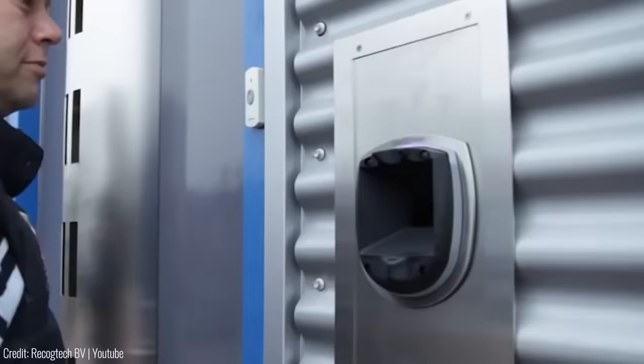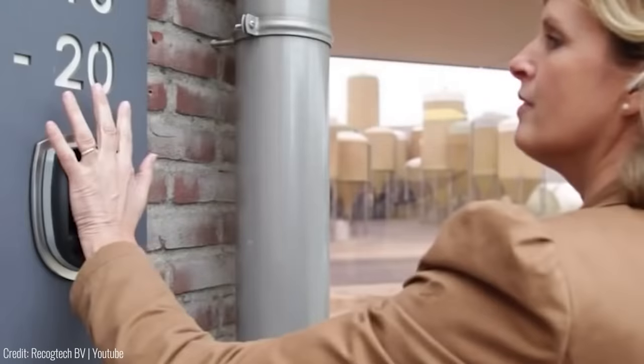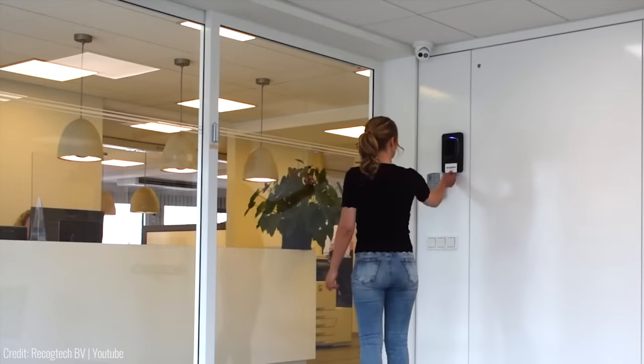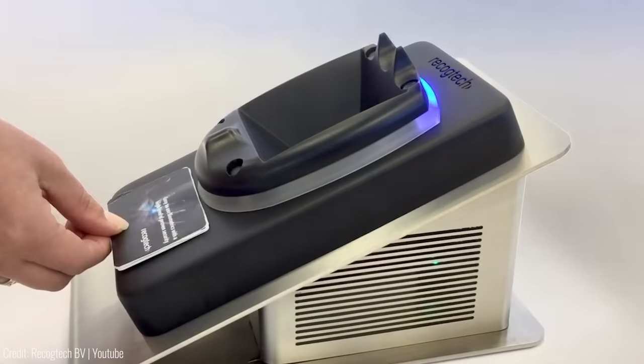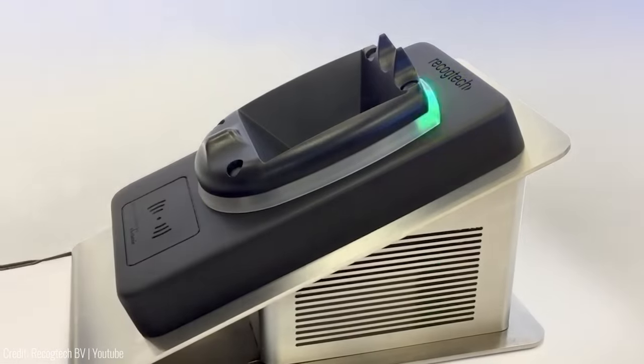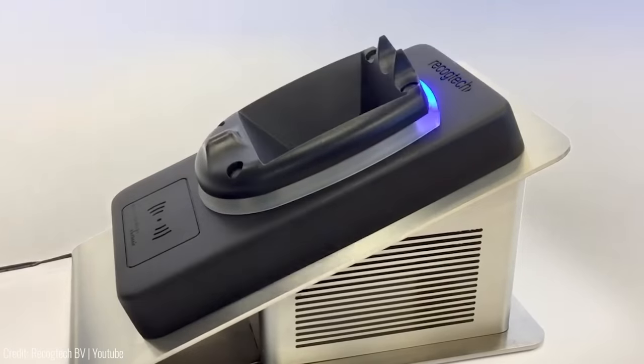Not only is this gadget incredibly easy to use, but it also ensures foolproof security. You won't have to worry about lost keys or forgotten passwords anymore. With the biometric scanner, you'll have complete control over who can enter your home, and you can rest assured that your family and belongings are safe.